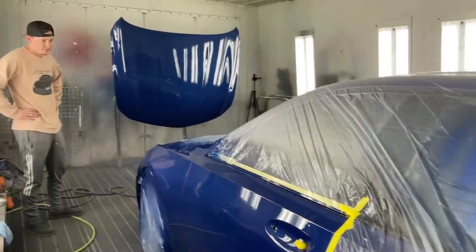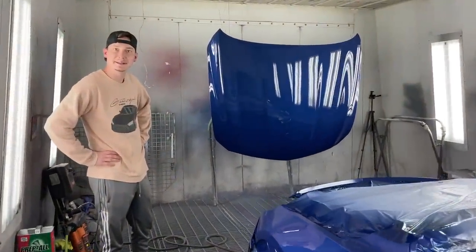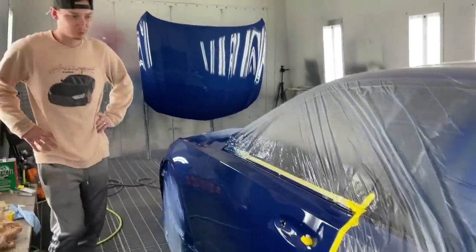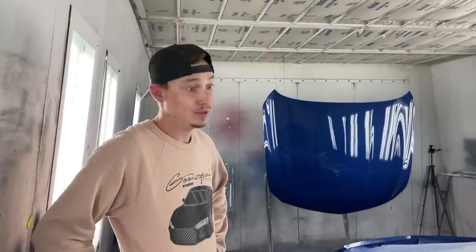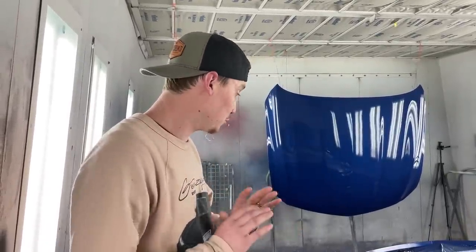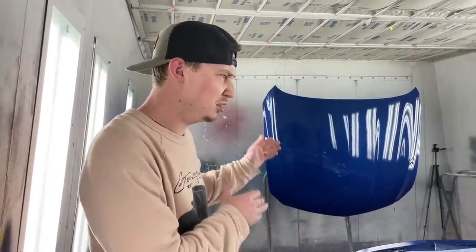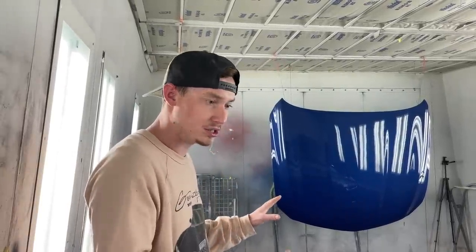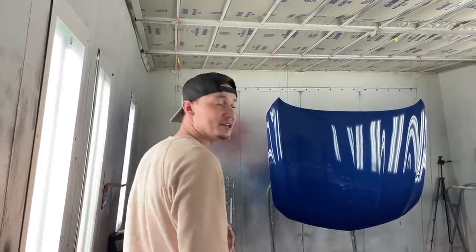Guys, check this out right here, dude. They look slick, man. We got the base coat, we got the clear coat, and everything went super smooth. Flawless, dude. Amazing. So far, everything looks really good. Minimal trash. I think the hood got the most trash out of everything, which is pretty crazy knowing that the car is right here by the door.